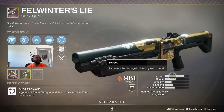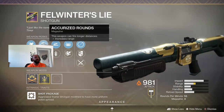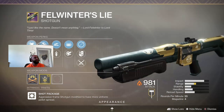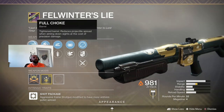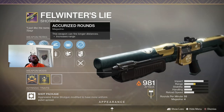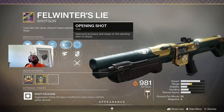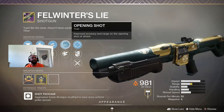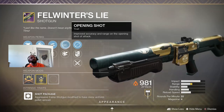Nice shotgun. Don't let this range fool you. It's got a lot of range because it has accurized rounds and full choke. Those are what you want on a shotgun. Sometimes rifled barrel is cool instead of full choke, but this works very nicely. Slide shot or quick draw, I usually run slide shot. Opening shot or vorpal weapon. If you're worried about supers, put vorpal on. If not, keep opening shot on, because this is going to help you with range and accuracy.